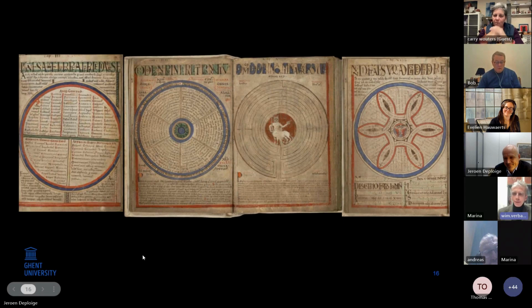Okay, thanks Jeroen for this introducing part and for the first half of the entire presentation, which is indeed somehow half of our article. My duty now is to show you how it works, how we can come to read and look at the manuscript in the way we are looking at it. For that reason, we start with those four diagrams. As you can see, they are circular diagrams. They are the first diagrams that appear in the book.